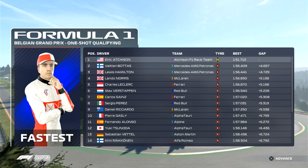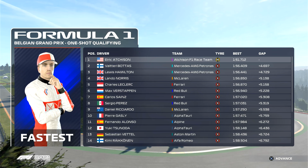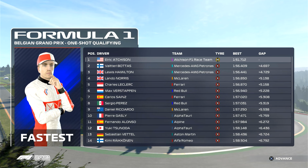With qualifying finished, it's time to remind ourselves of our top three. The owner-driver, Bottas and Lewis Hamilton. With qualifying complete, all that remains is the main event. We'll be live and uninterrupted for the Grand Prix tomorrow, so make sure you join us then.